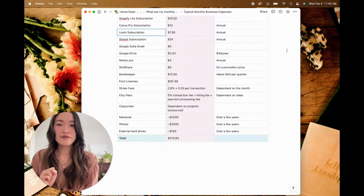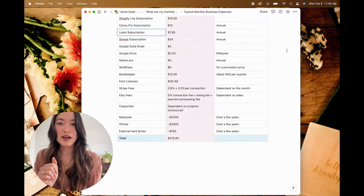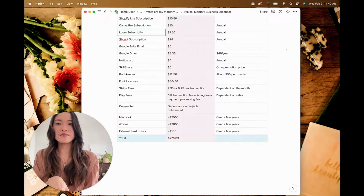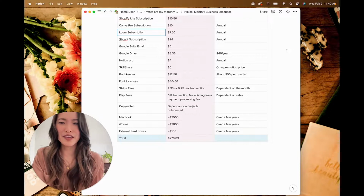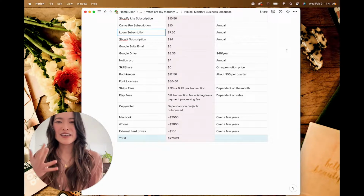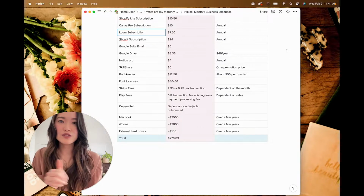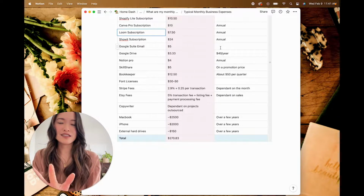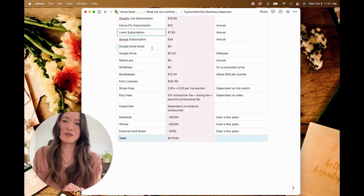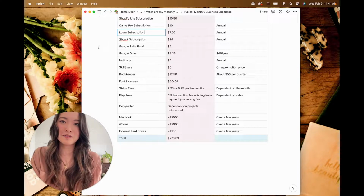I pay $5 a month for that, and that gives me my hello@madeonsundays.com email. Oh, and I also pay for my domain there, but I didn't put that in here. So for my domain, I think I pay maybe $20 a year. So that's so little. That's like $1 a month. So I didn't even put it on this spreadsheet, but do know that you do have to pay for a domain when you're creating a website as well.